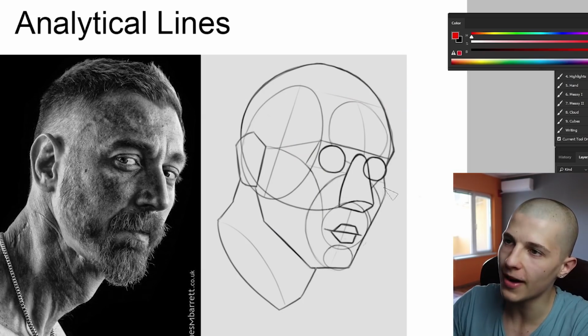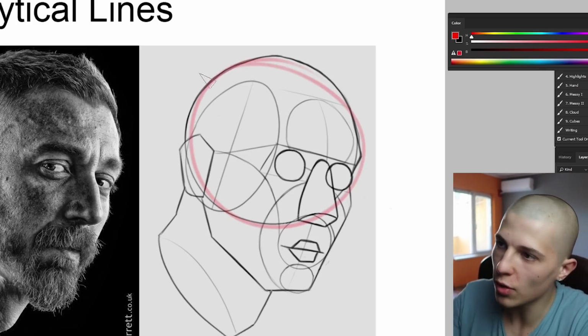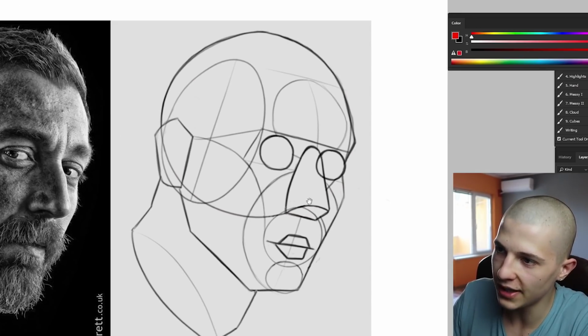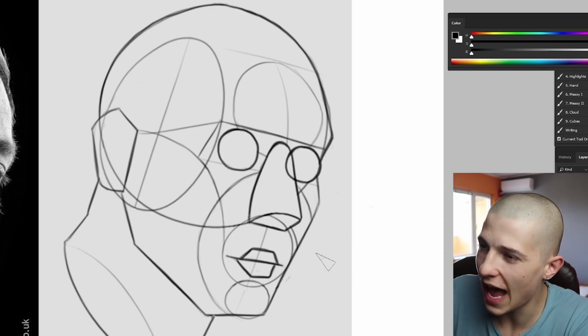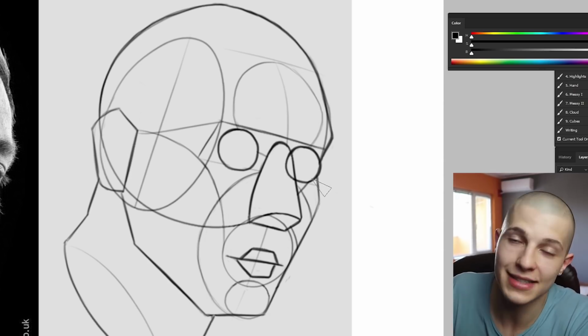Then we have over analytical lines. Every once in a while it will happen where people are so worried about getting their lines to look good that they'll try to make them perfect and they will end up looking flat. If you forget that this is actually a drawing and you try to make every single line absolutely perfect, it's gonna end up looking like a robot did it, and that's not good either.